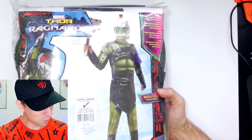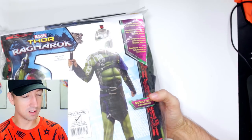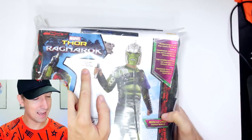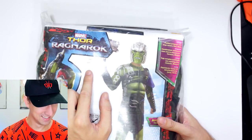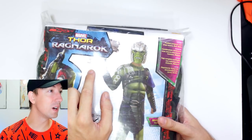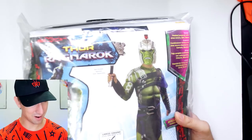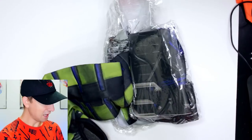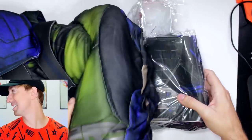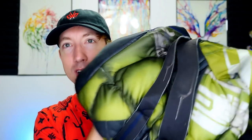Uh-oh. So I ordered this costume primarily for Hulk's hammer, but now I'm noticing hammer sold separately. Look how small that print is. Oh my gosh. I should have read the Amazon page a little bit better. Well, either way, we've got Hulk. V, you get to be Hulk, I get to be Thor. How's that sound? That sounds perfect. Oh, you got a little mask there. Let's turn into our superheroes here and be right back.